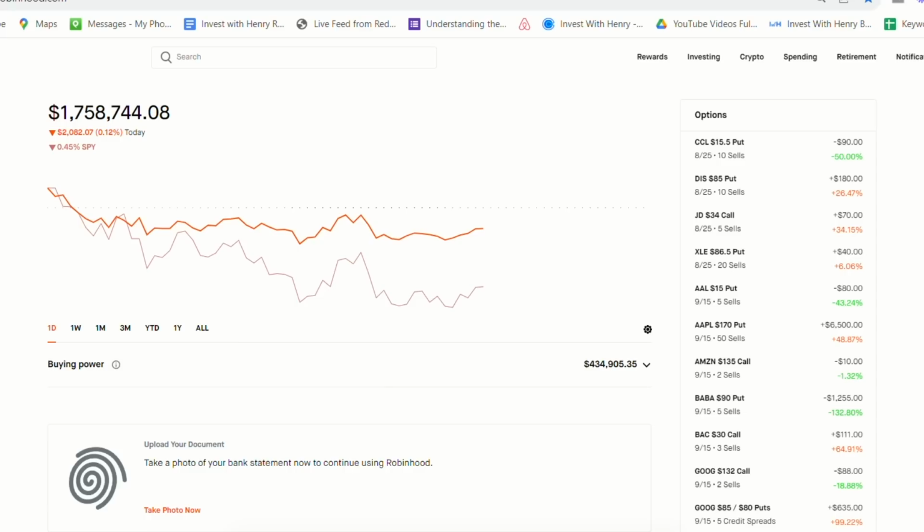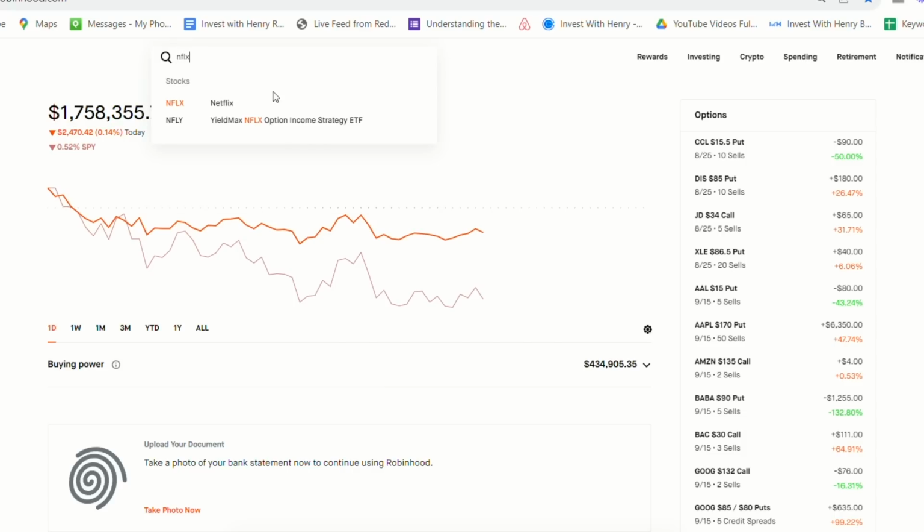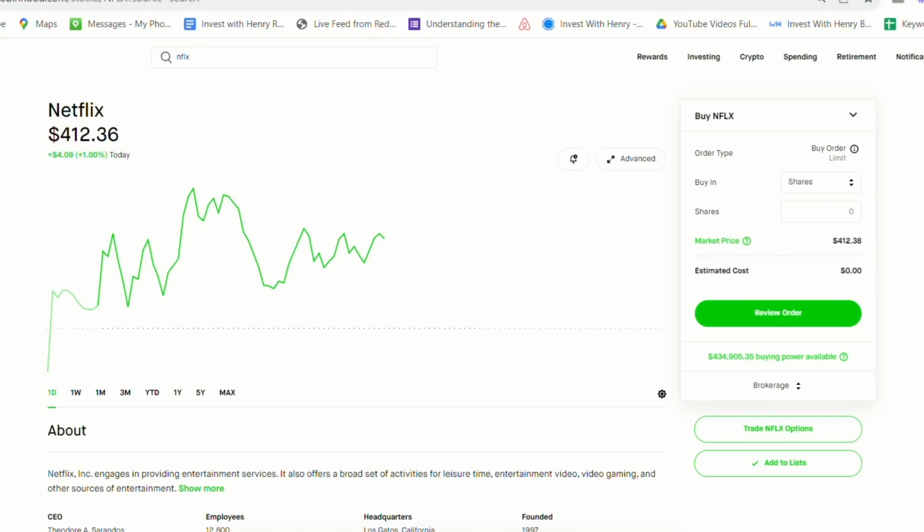Now, let's set up an Iron Condor. As you can see right now, my portfolio is positioned for safety. But if you're watching this in the future, an Iron Condor can be used both for volatile environments and safe environments at the same time. Now, I'm going to open up Netflix. I think Netflix is one of the best stocks to do an Iron Condor strategy.